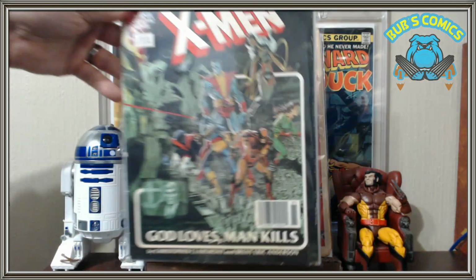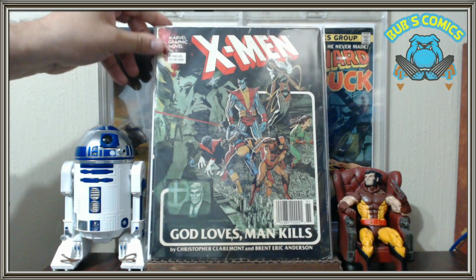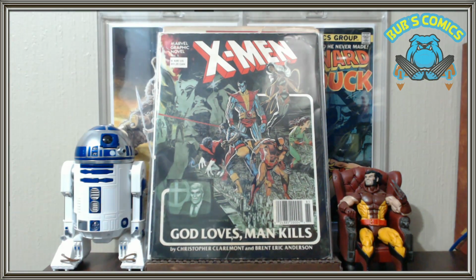Here is Marvel Graphic Novel number 5, God Loves, Man Kills. I was looking for a first appearance, actually I think this is a first appearance of William Stryker. So we got a couple of first appearances in this run. But it is also just a kind of famous book, kind of a big deal book for Claremont. So pretty cool, and I was looking for a first print of this, but I didn't end up getting one.